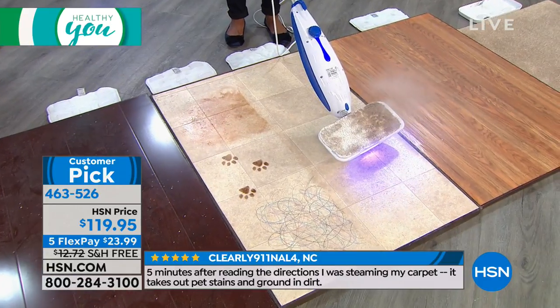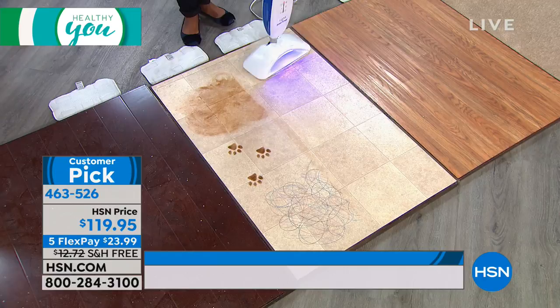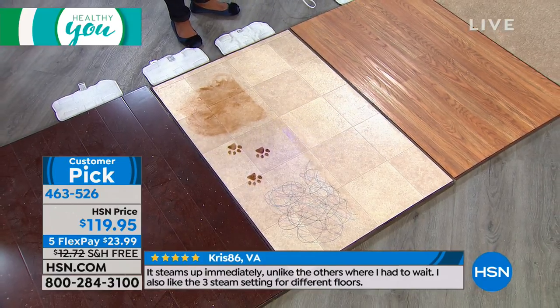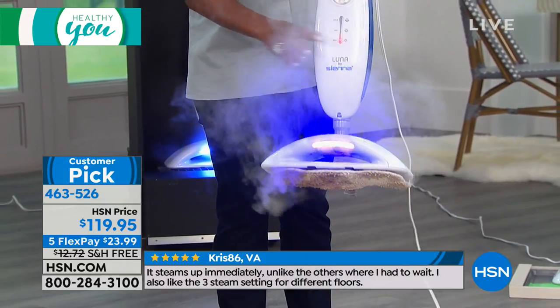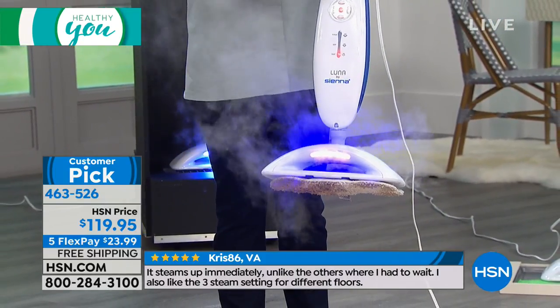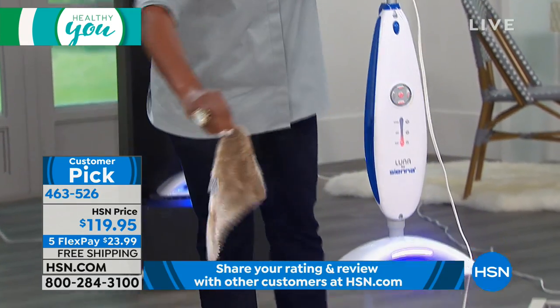Look at that dirty floor. Look at that dirty mop head, okay? So what it's doing, it's cleaning so quickly, very easily. Now, I am going to drop the steam down to the dust mode, and immediately you're going to see the steam start to quell just a bit. Let me remove that dirty mop pad.